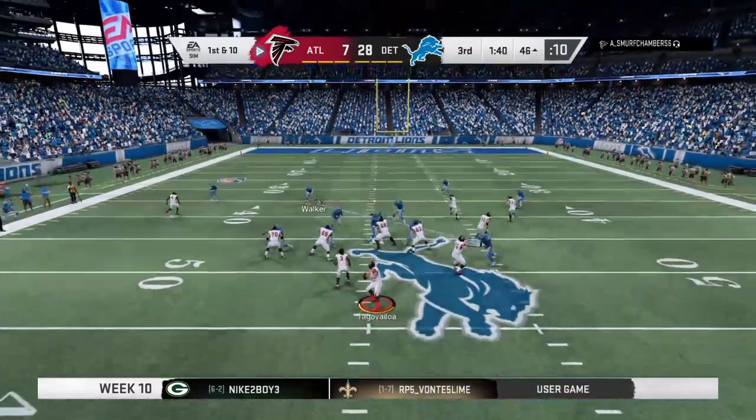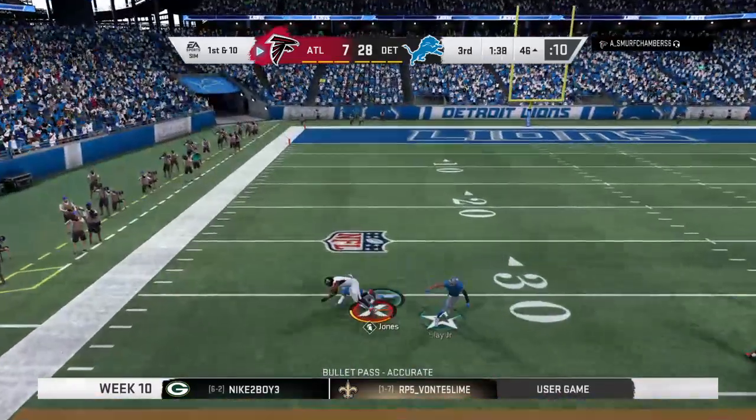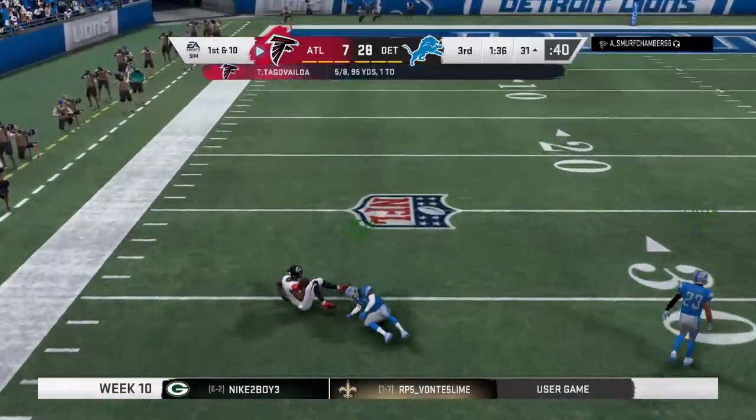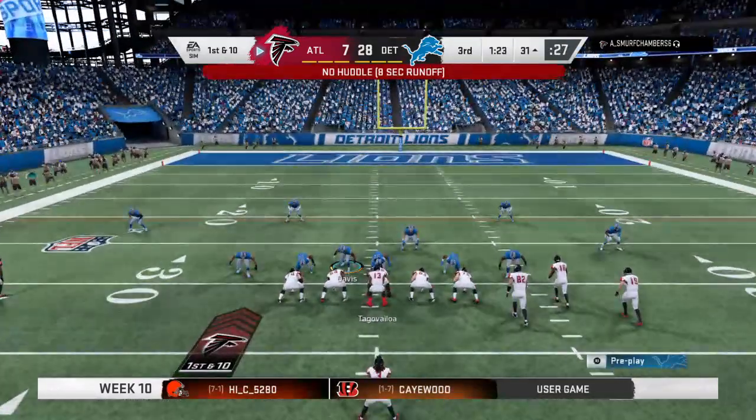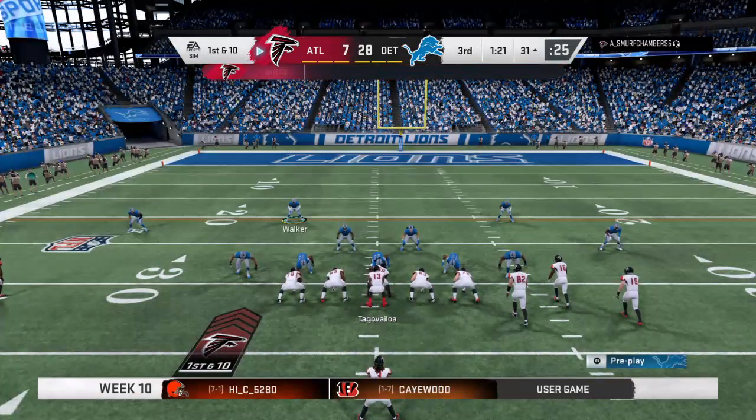Yeah, and I know the great ones always think to themselves, just hang in there. I'm just one big carry away from busting this open. That's a good start for him. 15 yards, first down, Atlanta.